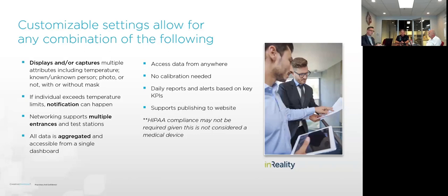And our device has notification built in. What that means, Mike McKim here, if Mike McKim comes in the morning at 9 o'clock, has his temperature taken, and Mike has a high fever, 102 temperature, we can set the device to have it automatically send an email or an SMS text. We can have it buzz a guard. We can have it do any number of things. So the device has a tremendous amount of flexibility.